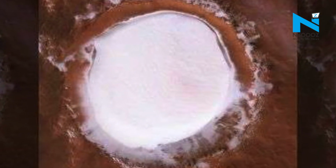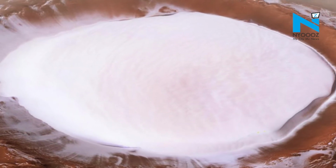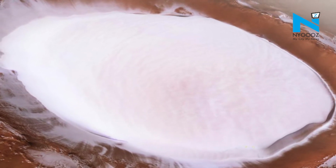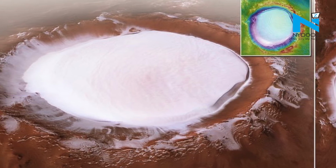The new discovery may further lead to finding alien life there. One of the first pictures the craft sent back from its mission was a view from directly above the crater, providing a detailed view of its shape, structure, and icy deposits.